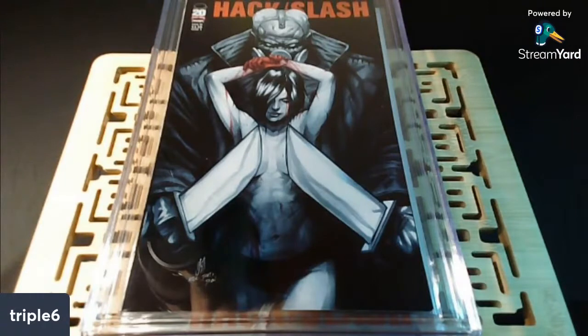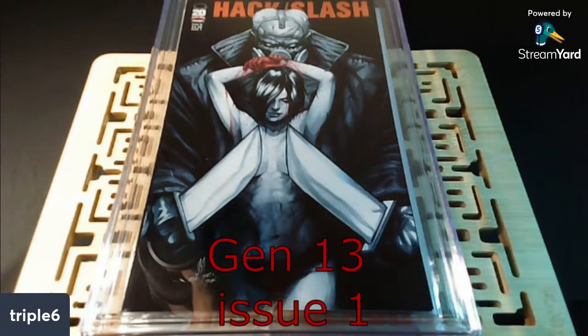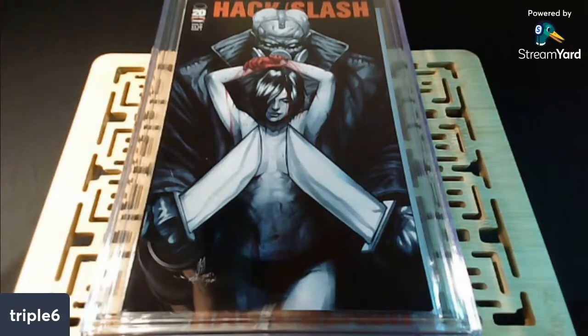It homages, I forget the book. I can see the cover, but I can't think of what it was. Anyway, it's a cover homage. I think it has something to do with also the Janet Jackson wardrobe malfunction type deal. But anyway, just a beautiful book, man.